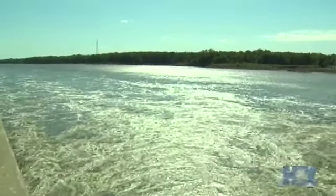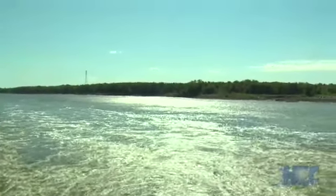The Mississippi River is about 2,200 and some odd, nearly 2,300 miles from its beginnings at Lake Itasca in Minnesota until it empties into the Gulf of Mexico, just south of New Orleans.